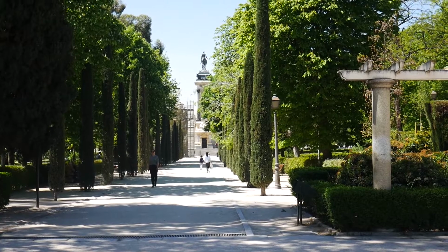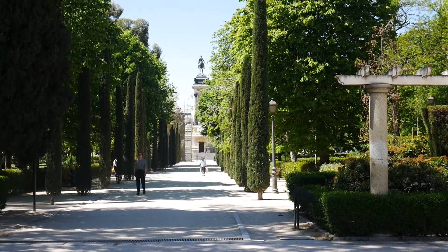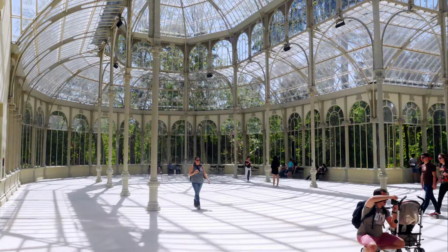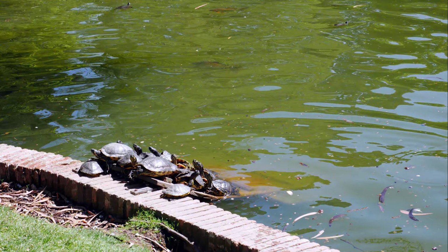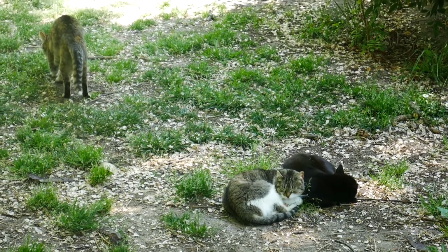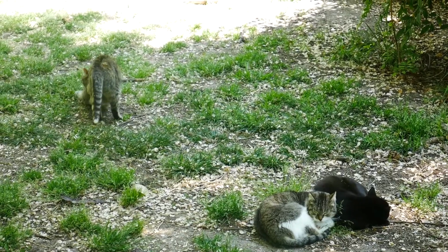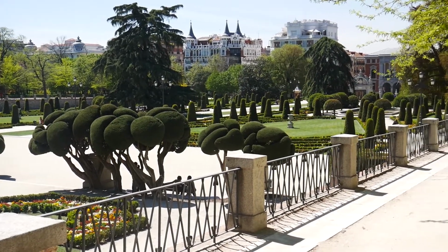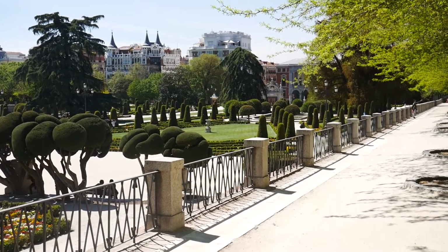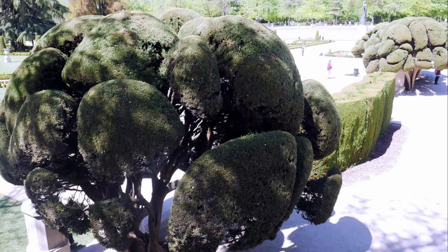We made our way through the park towards the famed Crystal Palace. As it turns out, while the Crystal Palace is really pretty and photographs well, it's also a big empty glass building. On our way out of the park, we found some turtles, a cat sanctuary, and even some German art that turned into a nice Hamilton tribute. We also ran into a crazy well-manicured part of the park with trees that Kate didn't take much of a shine to.